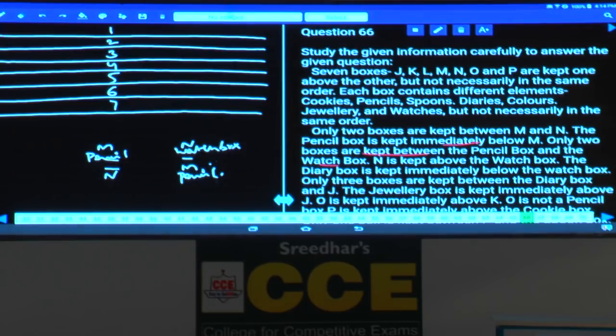Then coming to the second possibility, 2 boxes are between pencil box and watch box, and N is kept above the watch box. As N is kept above the watch box, only 2 boxes are in between these two, hence watch box must be here, because N must be above this watch box. The diary box is kept immediately below the watch box. Diary is immediately below the watch box, hence this will be diary, isn't it? Hence as of now 1, 2, 3, 4, 5, 6 boxes were completed.